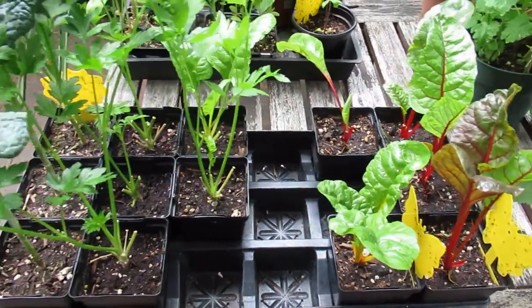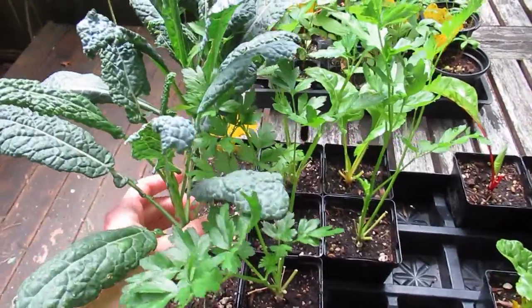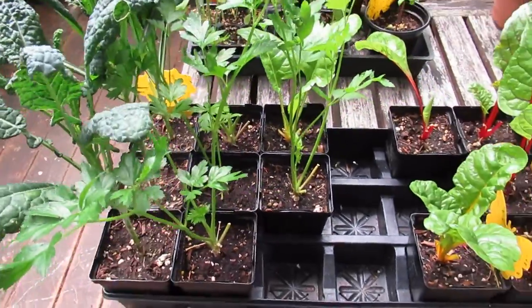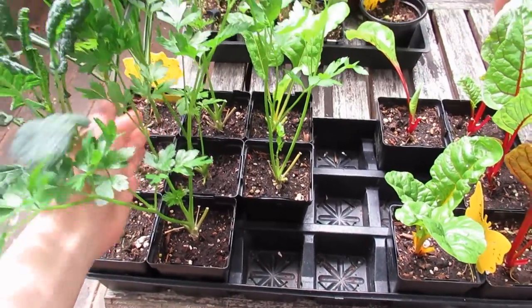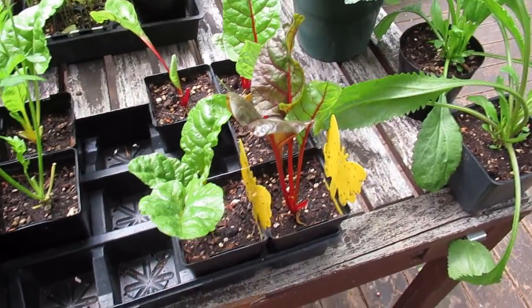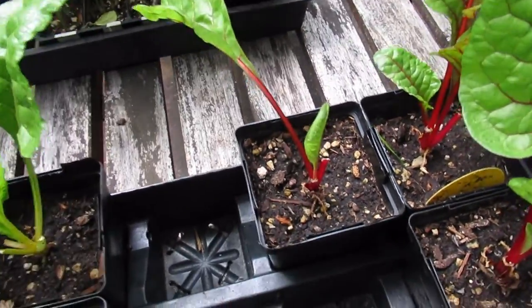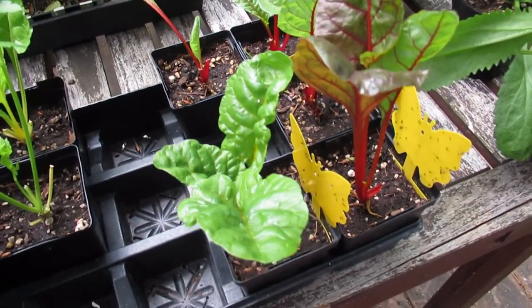And this tray really all should have gone into the ground ages ago. We're going to lose the kale, so we'll just use this up in the kitchen. But it's been giving us leaves, so it wasn't a complete loss. Same with the parsley. There still might be time to get the parsley into the ground, so I'm holding out hope there. And same with the Swiss chard. It's still continuing to throw out new leaves, so I think if I get these in the ground at some point soon, there may be hope for those. So we'll see.